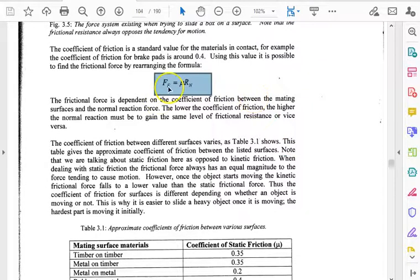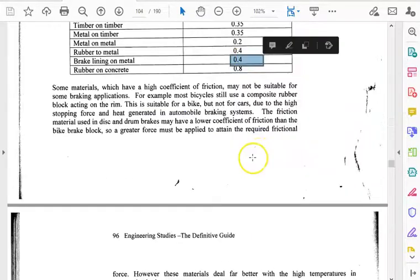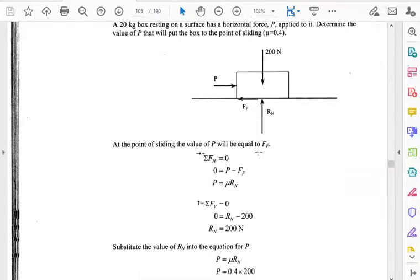I like little f, it's useful. Sometimes I write N with little r, but that's to help remind us that this normal reaction is in fact a reaction force. But generally we use the formula F equals mu N, and that's what you'll see in the formula sheet. We learnt standard coefficients of friction. I said that brake linings on metal is usually 0.45, but I'll accept a pretty wide range in your calculations if you're making reasonable assumptions.